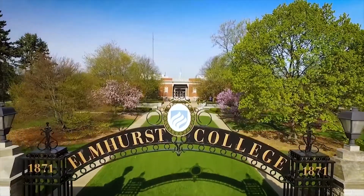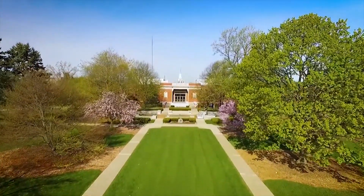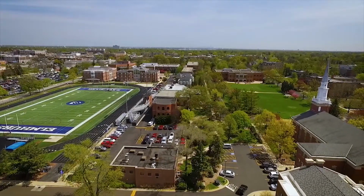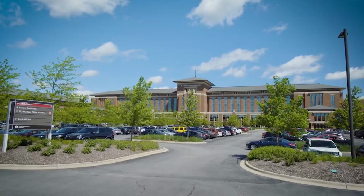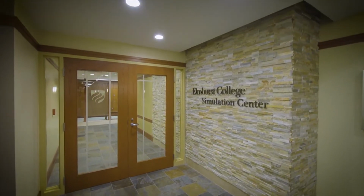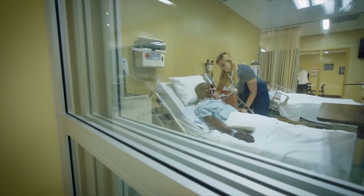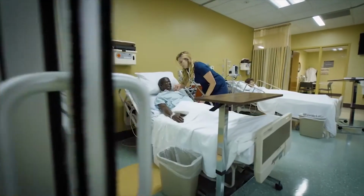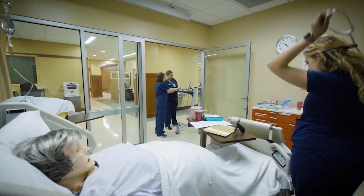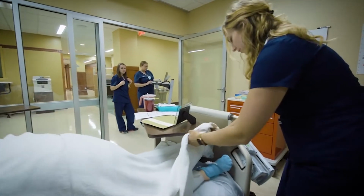You can't think about Elmhurst College without thinking about the community it's a part of. When we introduce the college to prospective students, one of the biggest selling points is our location in a beautiful, safe, welcoming community just minutes from Chicago. We also share resources and opportunities. Our goal here in the simulation lab is to prepare nurses to be able to go out into the community. The collaboration of building this Sim Center together has really shown our commitment to the community and the healthcare of the people living in this community.